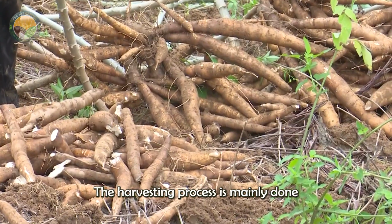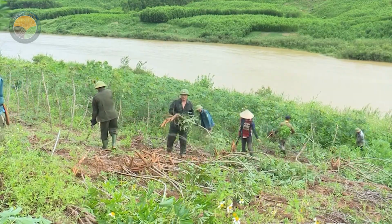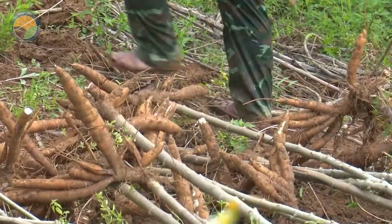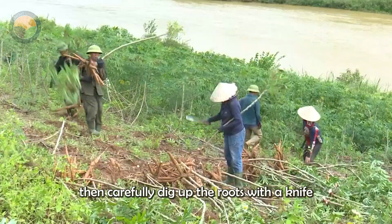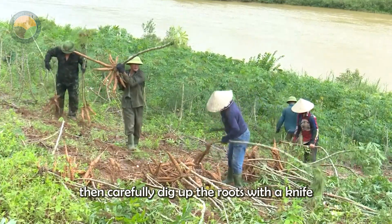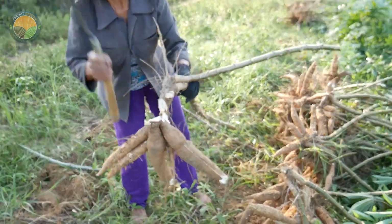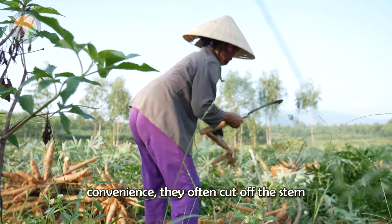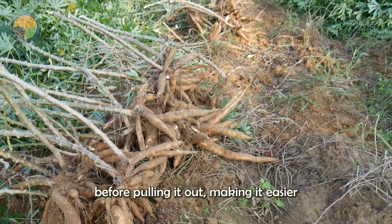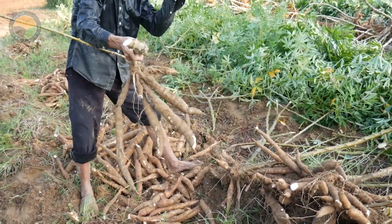The harvesting process is mainly done manually. Farmers use their hands to pull the plants out of the ground, then carefully dig up the roots with a knife or hoe. For added convenience, they often cut off the stem before pulling it out, making it easier to remove the root from hard, dry soil.